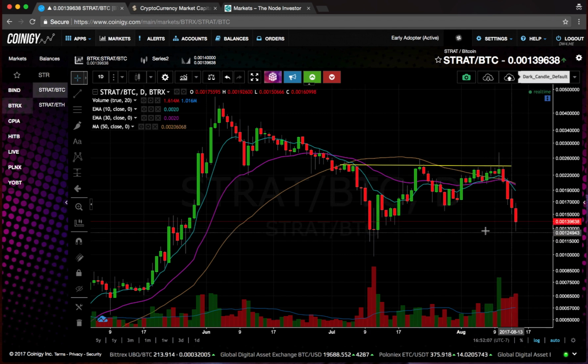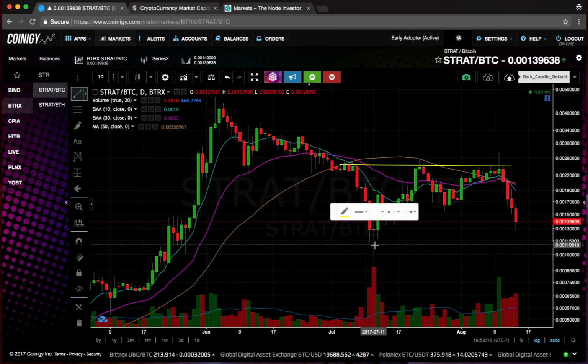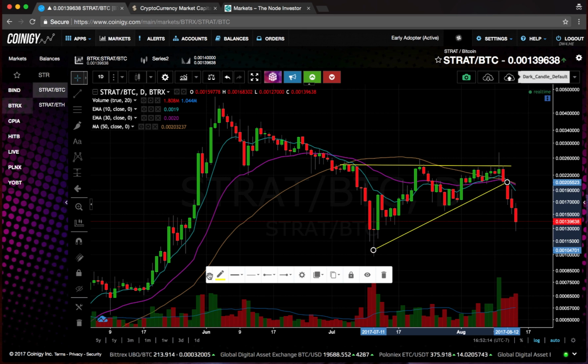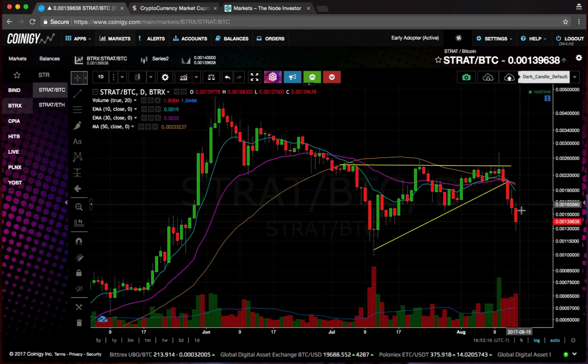So Stratus also broke the lower trend pattern that it was putting in here, so it was flagging out, and it was going to move one way or the other pretty soon, and it looks like that's resolving itself to the downside. So not a good sign for Stratus. I'm not in it, and I'm not doing anything with this. After that big reversal, it was the signal to be very cautious there, and sure enough, that's what's happened the last several days.